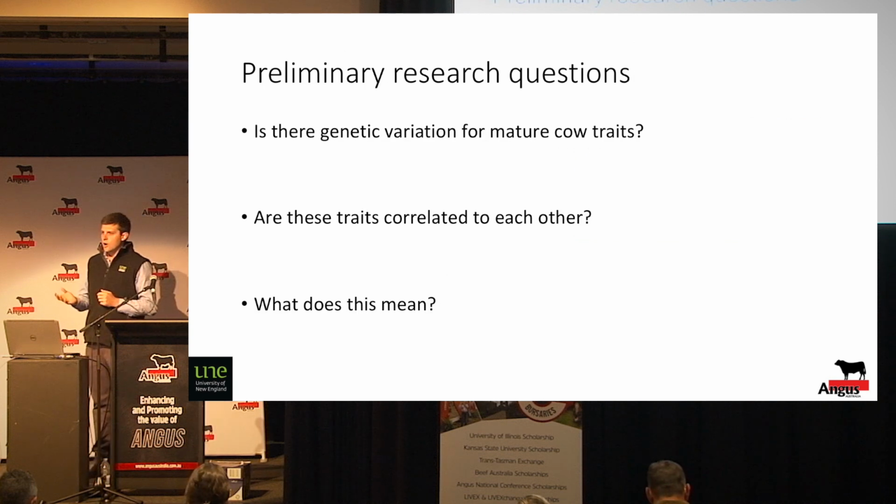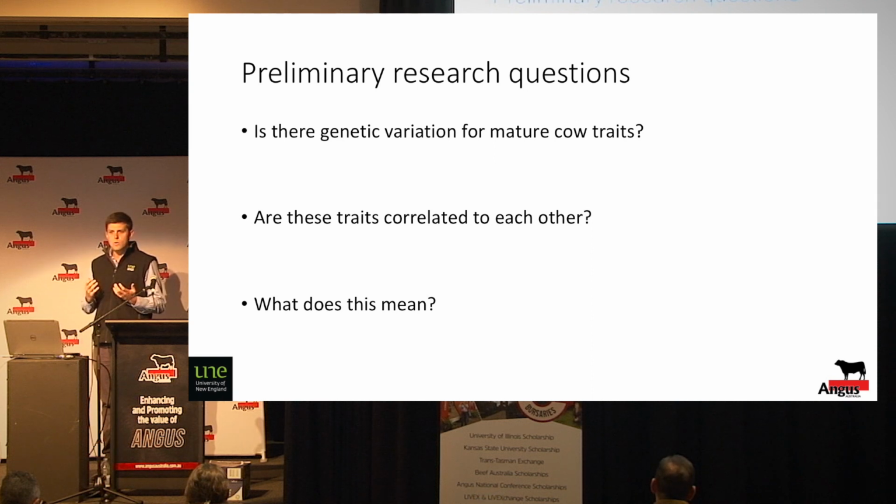So what do we want to know from the data that has been collected by Angus breeders? The first thing is, is there genetic variation, or is it just variation in how people manage their cows? Of course, if we want to select for individuals, we have to make sure that it's genetic variation. The differences that we see are genetic and not because of management.